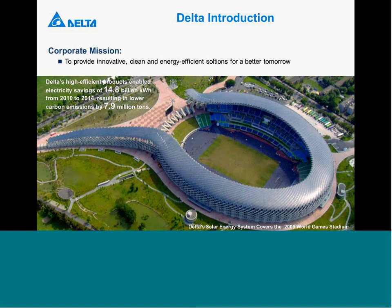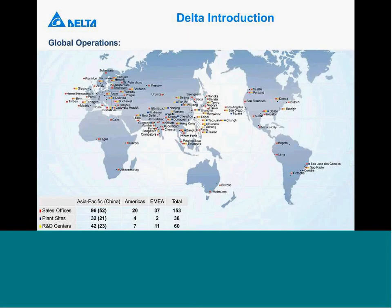Here you can see our locations. We have sales offices, 2 manufacturing sites, and 11 R&D centers.